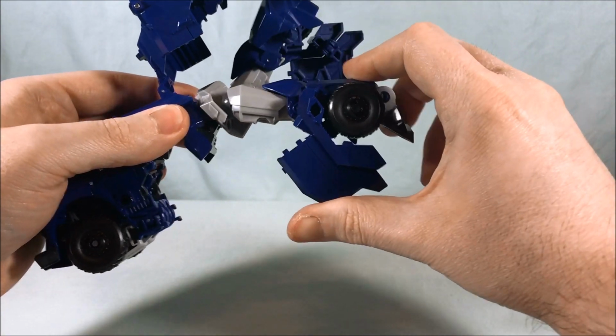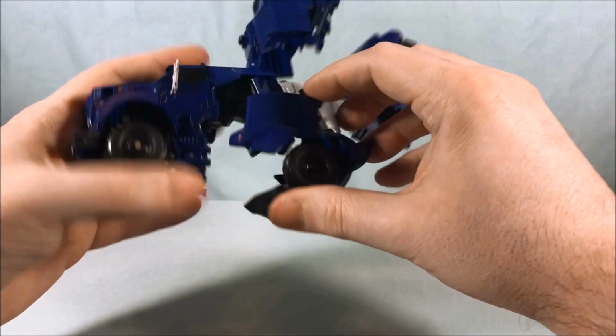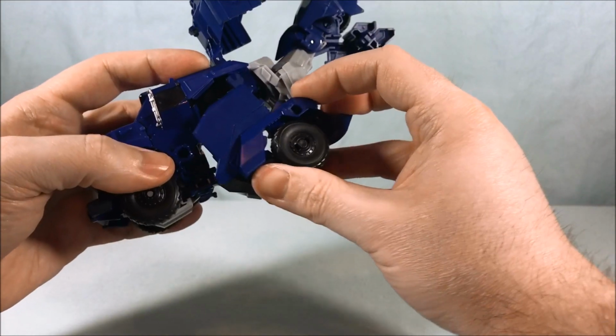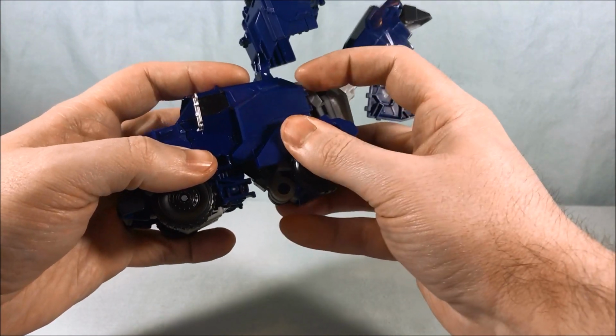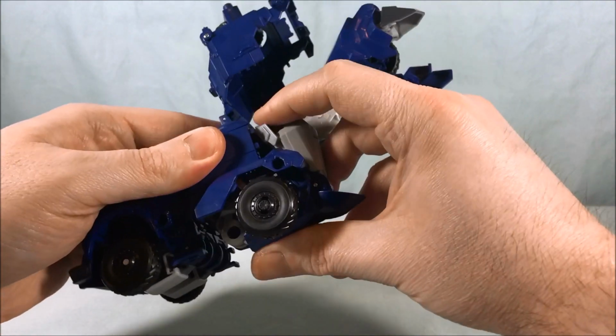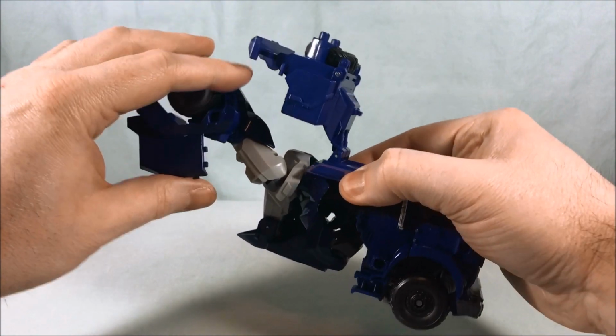You're going to bend him at the knee. And then this gets weird. So this has to swivel around a little bit more, and you can kind of see how this bends, and then this all just kind of panel forms and lines up like this. But you have to be careful because it doesn't do it super well. It doesn't want to stay together all that well.